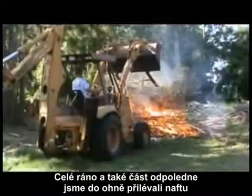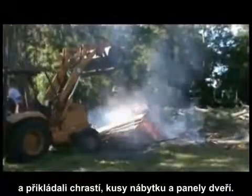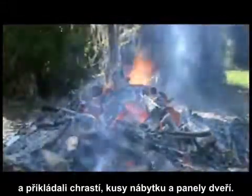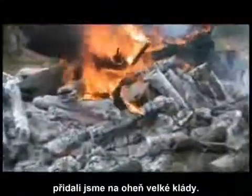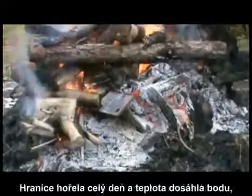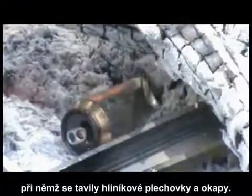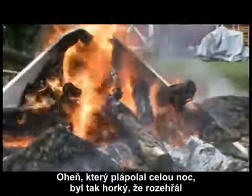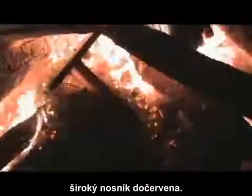All morning long and part of the afternoon, the fire was fed with more and more fuel, including brush, trimmings, and some furniture and door panels. After all the piles of brush were finally consumed, entire loader buckets of larger logs were added. The inferno burned all throughout the day, reaching temperatures that could easily melt aluminum cans and aluminum gutters. The fire blazed throughout the night, bringing the temperatures high enough to make the wide flange beam glow red.